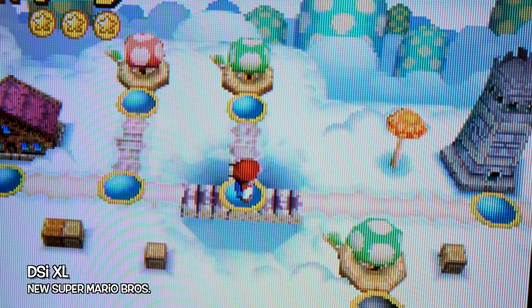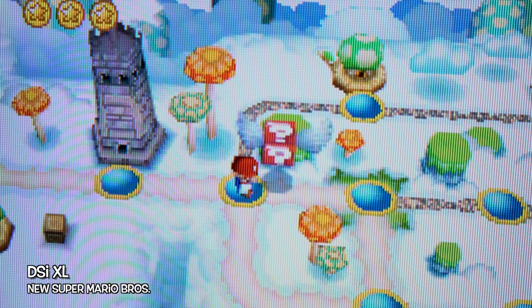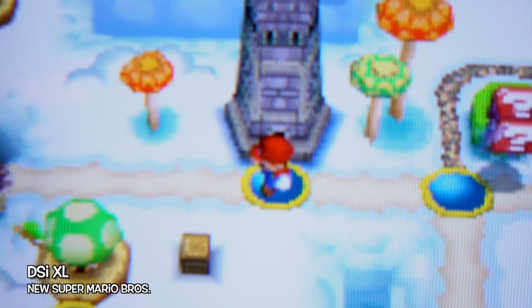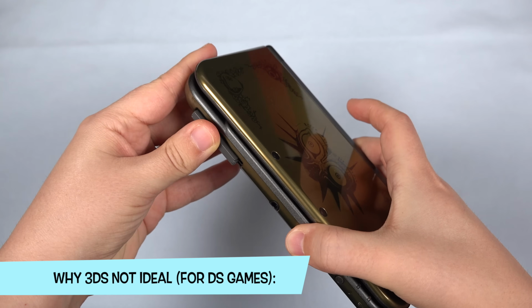Granted, I know that 256 by 192 pixels at 4.2 inches is quite a low pixel density, and some people won't like that, but in my opinion, it still looks better than what the 3DS XL can offer. Let me explain.